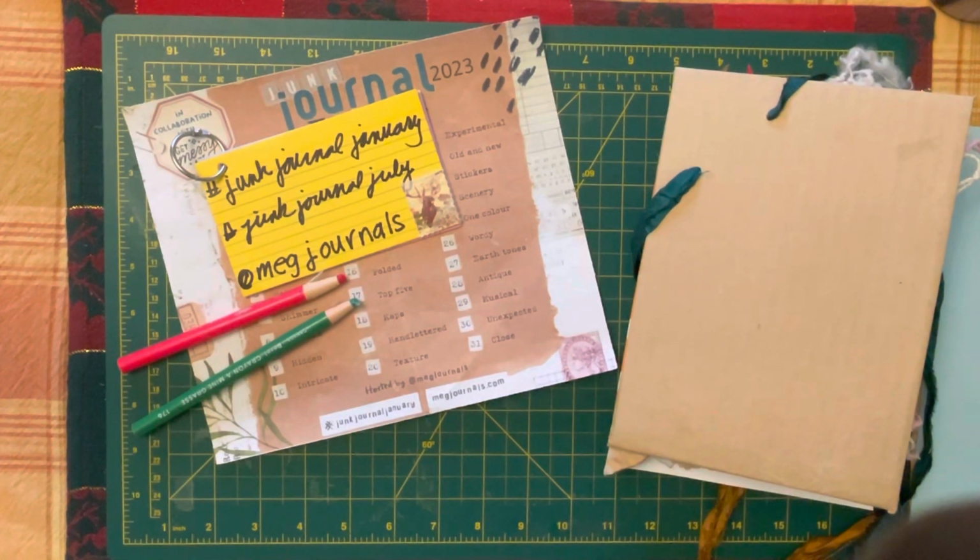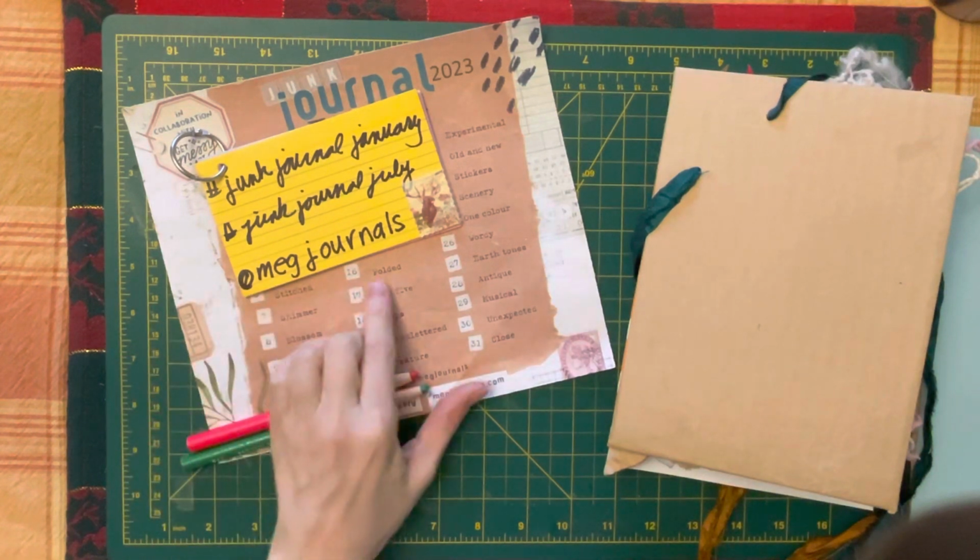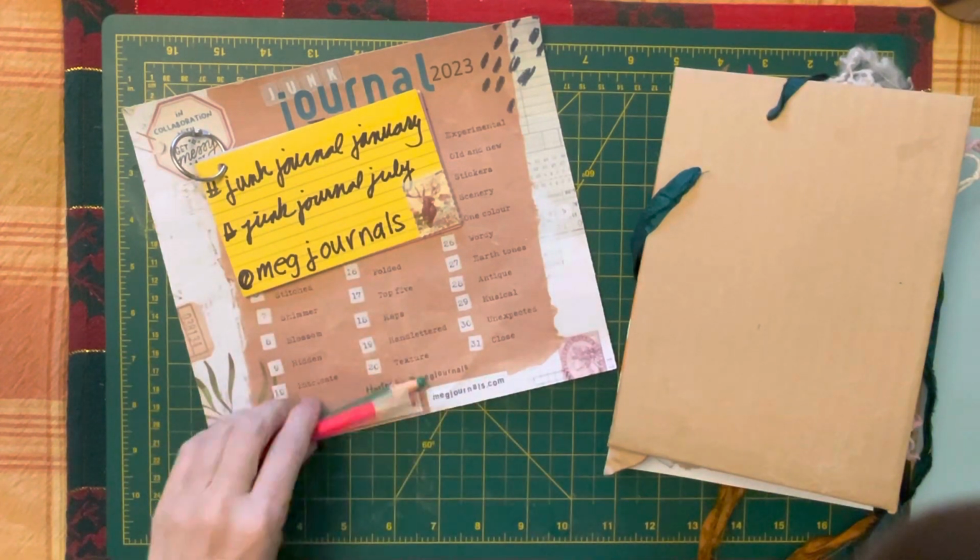This episode is a catch-up on Junk Journal January, day 16 and day 17. Day 16 is folded, day 17 is top 5.